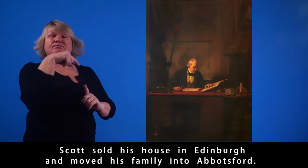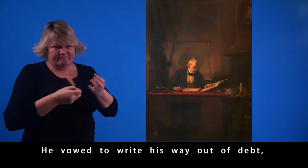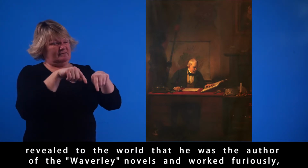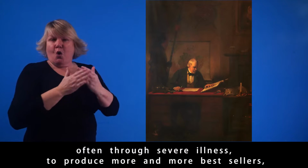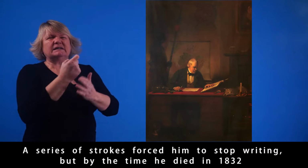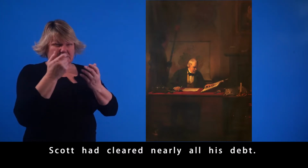Scott sold his house in Edinburgh and moved his family into Abbotsford. He vowed to write his way out of debt, revealed to the world that he was the author of the Waverley novels, and worked furiously, often through severe illness, to produce more and more bestsellers, including his epic biography of Napoleon. A series of strokes forced him to stop writing, but by the time he died in 1832, Scott had cleared nearly all his debt.